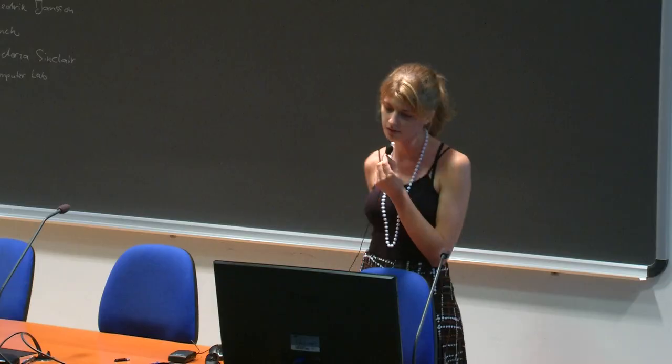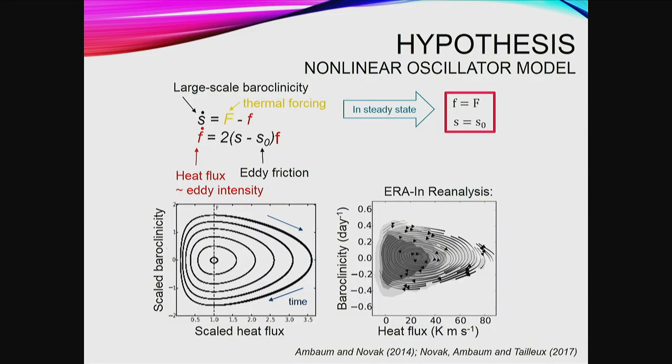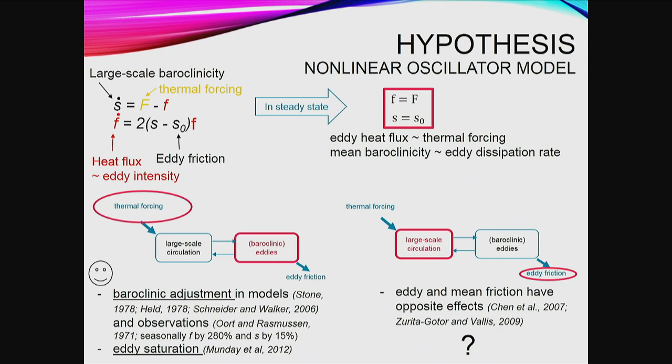So this may seem to be quite counterintuitive because, like I said, if you imagine our system, you've got a forcing of the mean flow, of the large-scale flow, sorry, and this interaction with the baroclinic eddies, and you force this bit, and you don't get a response in this bit, you get a response in this bit, and then vice versa.